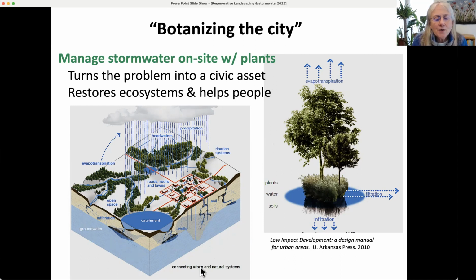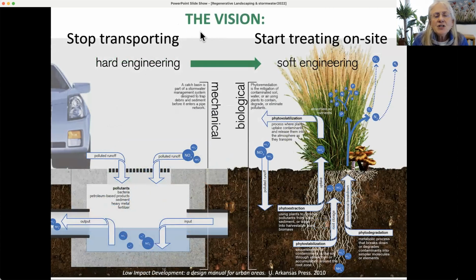So this is what an area where urban and natural systems are connected looks like. Here's a little suburb or something, and we've got various natural systems around it. Now, this is not an urban area in the sense that in Baltimore, you're not going to have all this stuff really close to houses like this, but the idea is to link the urban with the suburban and rural by having more plants in the urban settings. And the vision is this: stop transporting stormwater through pipes or down the sewer, et cetera.